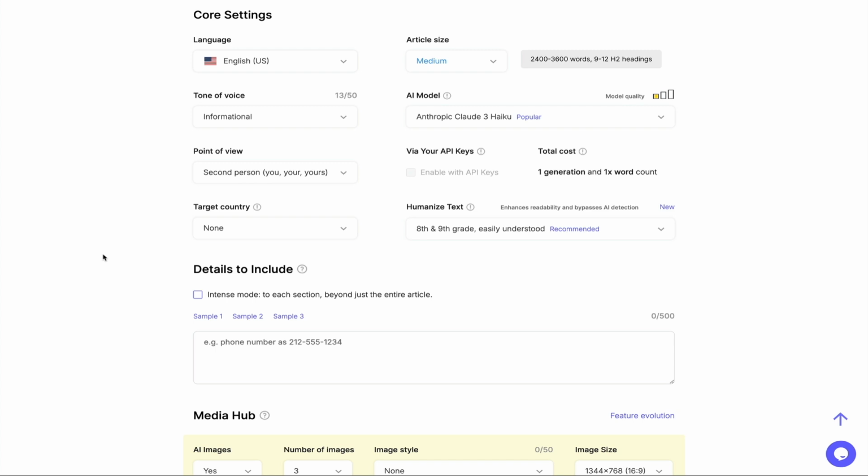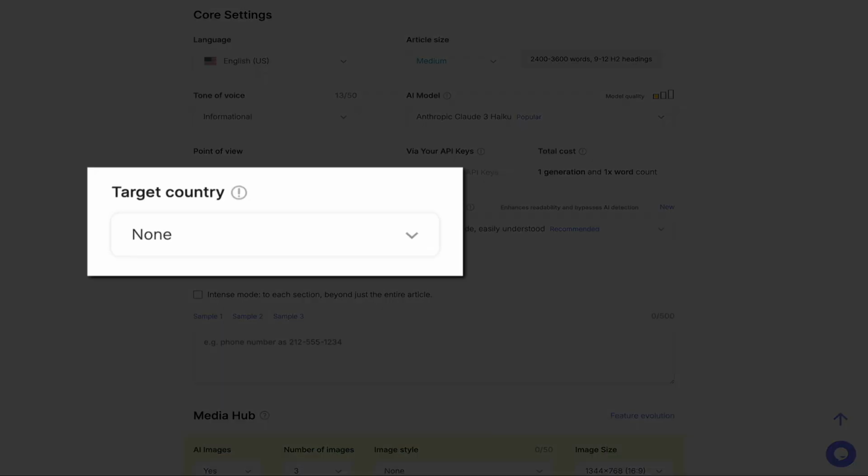Next, you have the ability to target a country with your content. This allows you to specify the geographical location of your audience. And by selecting a target country, the AI tailors the content to match the cultural nuances, language preferences, and SEO practices relevant to that specific region. This ensures that your content is more relevant and appealing to readers in a chosen country, potentially improving engagement and search engine rankings within that location. The setting is particularly useful for businesses and bloggers who are targeting a specific international market.